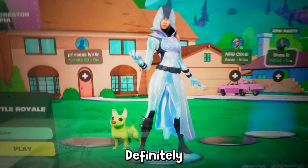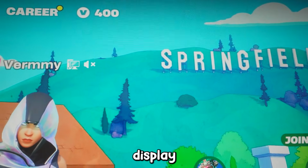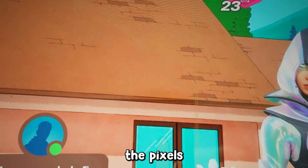What I will definitely say though is the quality on camera, you can't really tell just how good it really is, but this is definitely the best looking display I've ever seen. I would say it matches those of Apple displays, but look at how clear it is. The pixels are insane.